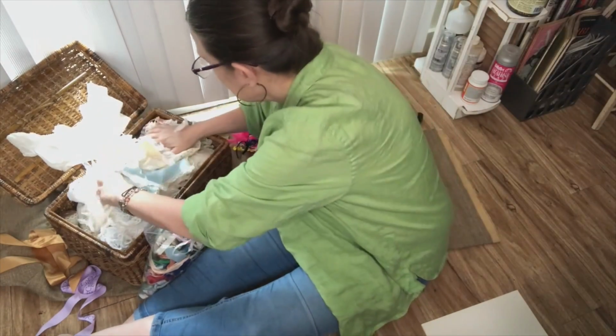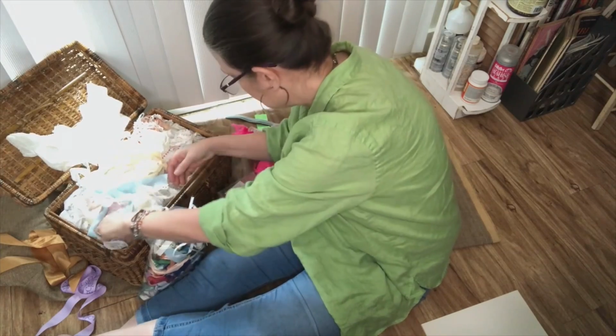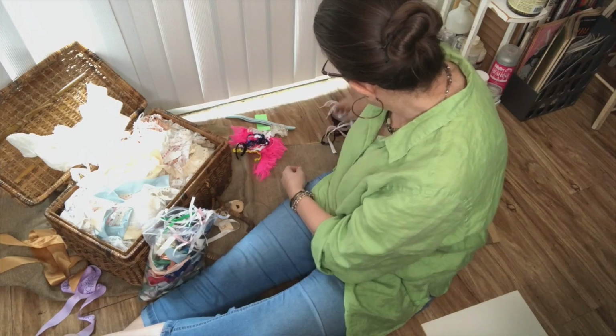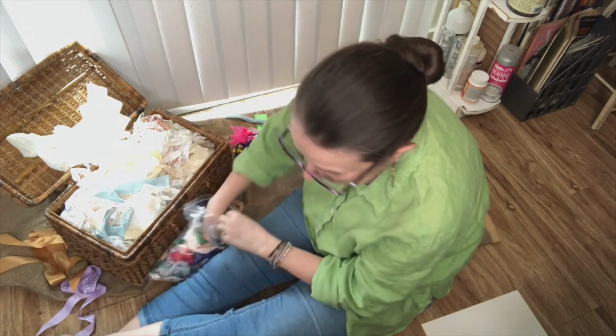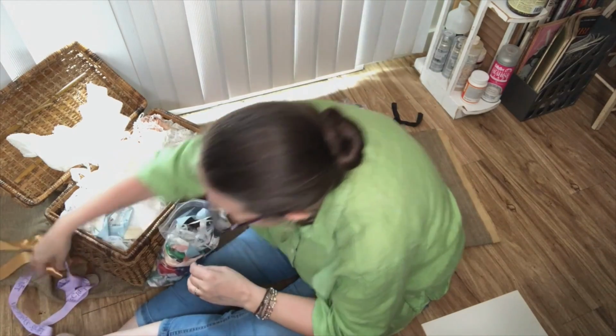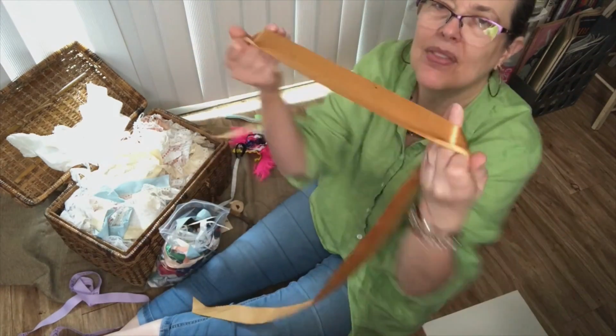So, I know, I just kind of made a mess. It is a mess. I need a little organizing over here. Need a bag of ribbons. A couple of things to throw back. The big, you know what? I say that, but on this side it's fine.